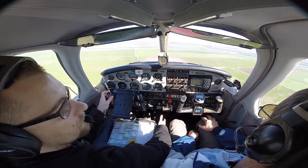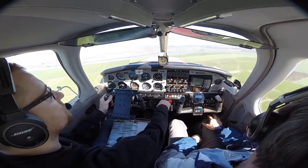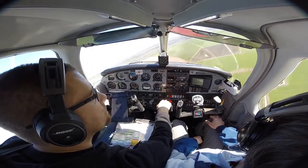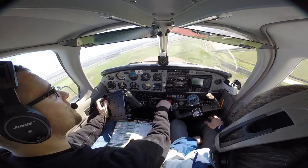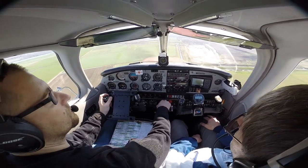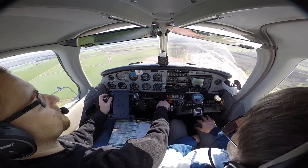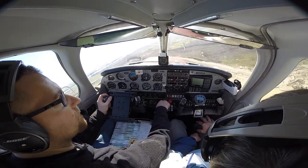That second notch of flaps in. Good. Rio Vista traffic, Cherokee 63 Mike, right base, Rio Vista, 25. That last notch of flaps in. Rio Vista traffic, Cherokee 63 Mike, final 25 Rio Vista.